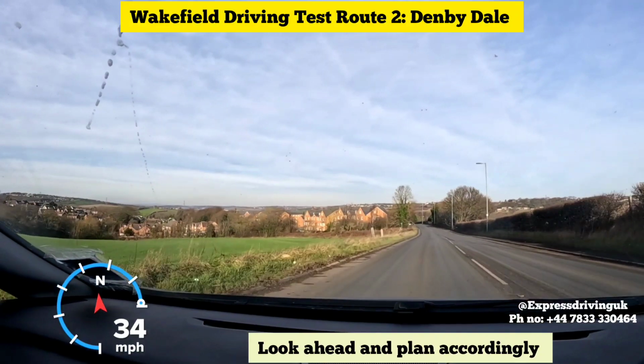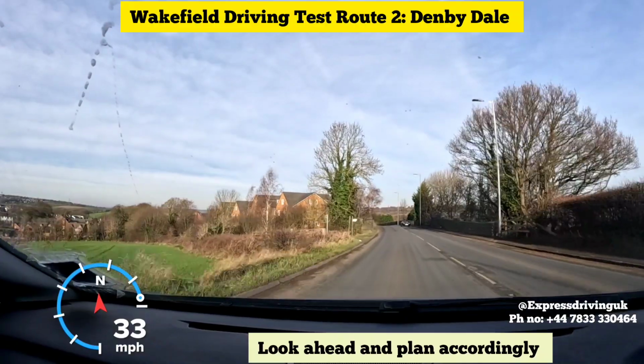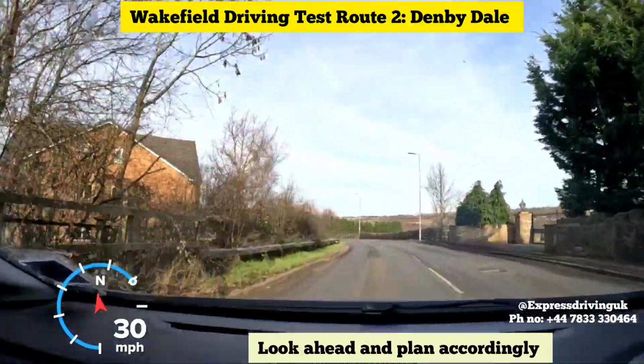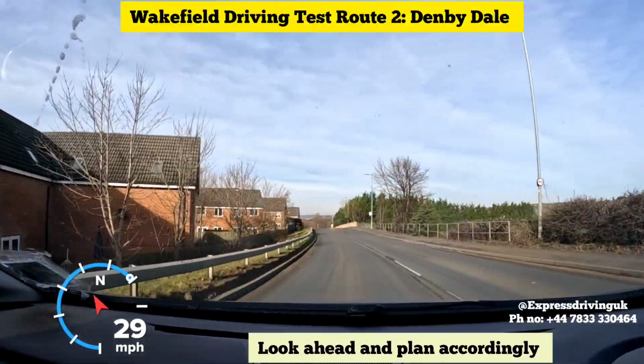But bearing in mind, there could be other cars turning in from the oncoming side. Okay, so just go accordingly, but also cautiously, expecting other cars to turn in from the other side. Okay. Well adjusted to the speed limit, it's 40 on this road.